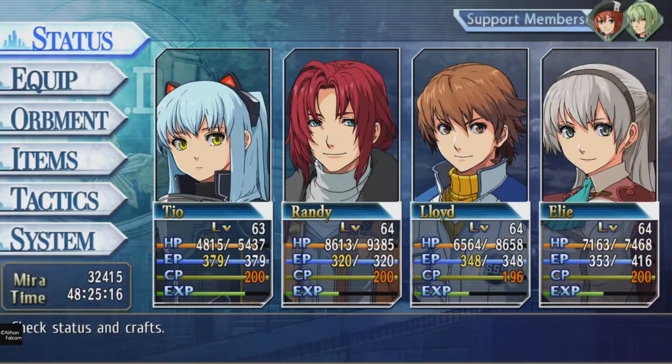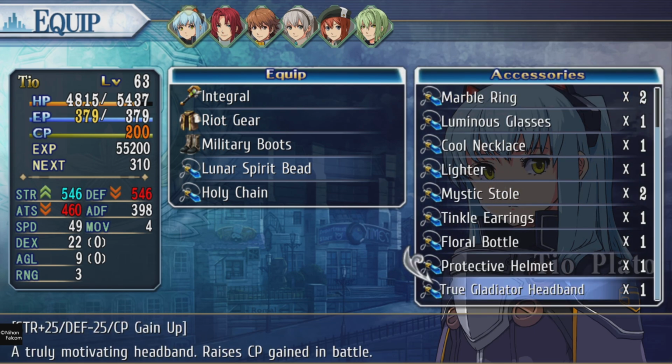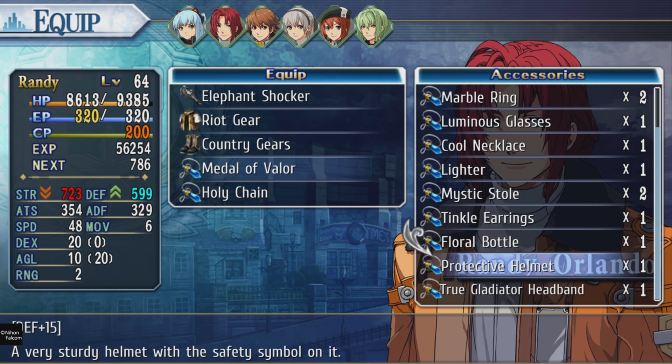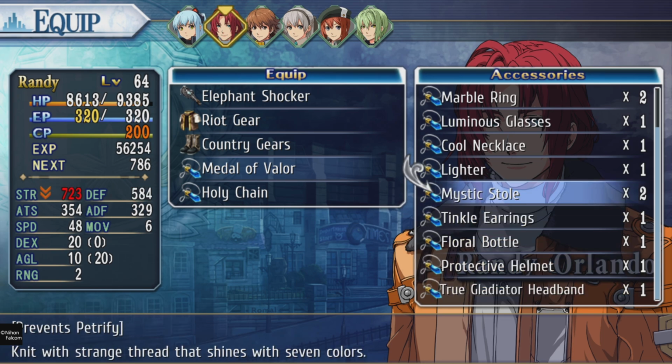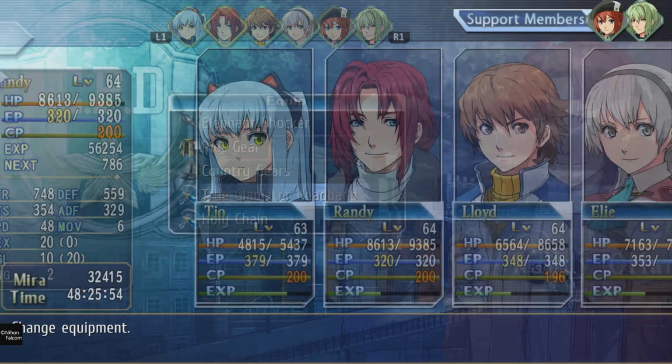Alright, so that Gladiator Headband. Who should I give it to? It's just more CP, right? Yep. So, oh. Minus 25. Oh, that's the downside. You know, I might give this to maybe Randy, because I don't have that thing at the moment until a certain part of the story when you get far, the team rush. So I'm going to give him the CP gain up. I mean, why not? There you go.